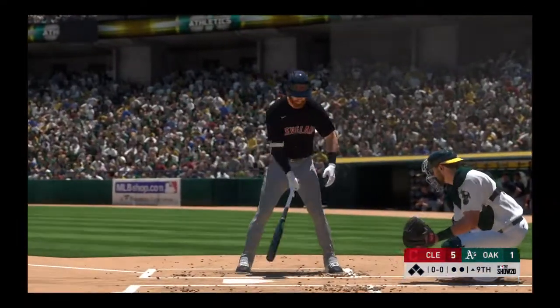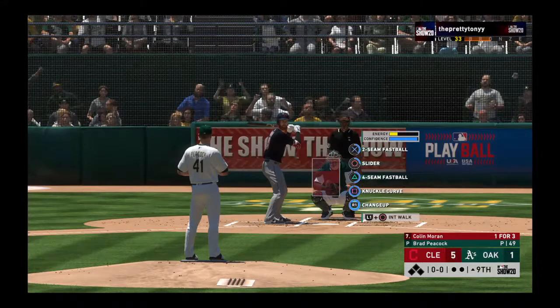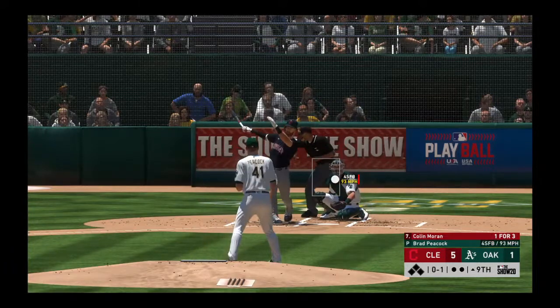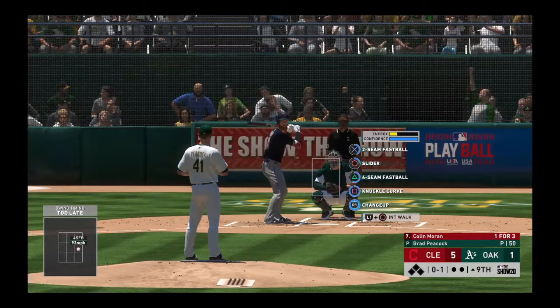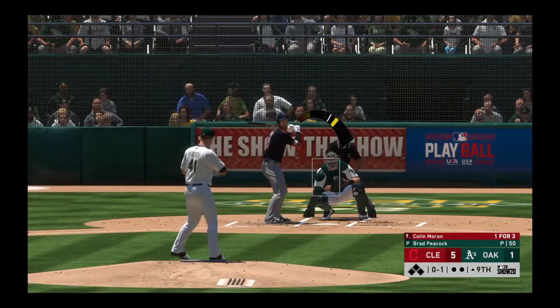So striding in, Colin Moran. He'll try and lead things off here in inning number 9. Colin Moran. Halfway to 100 pitches, here it is. And we kick off the 9th inning with a swinging strike here, 0-1. Well, he kind of tipped his hand right there. His approach is obviously sitting on the off speed because he was so late on that first pitch heater.